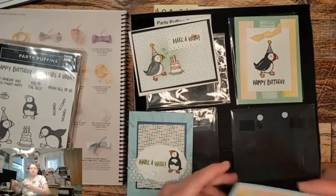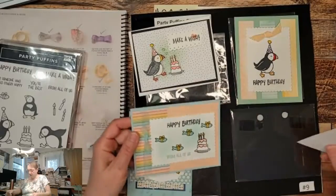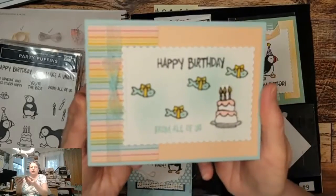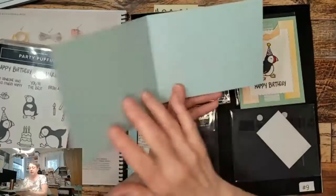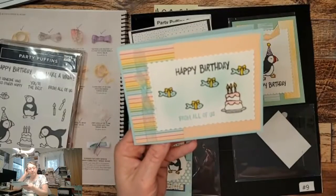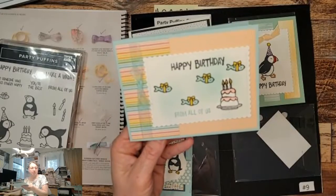Okay, back to my samples. So this one is by, oh, Rosemary Coleman. Yeah, she was in both of the swaps I was in. So here we go. This one opens up this way. I don't make cards opening this way, which is really weird. I don't know why. There's some of that Pattern Party, whatever it's called, designer paper from the back.